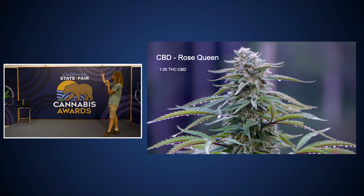And this is our 1 to 20. This one has less than 1% THC. Some people would consider it a hemp variety. I think it's definitely still a cannabis variety because it contains the terpenes and it contains the bud structure of a cannabis cultivar.